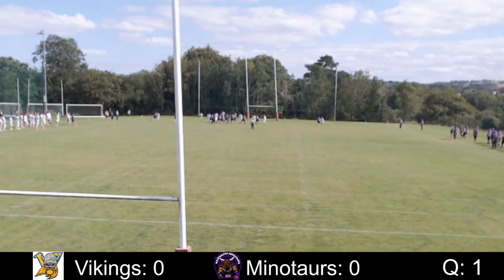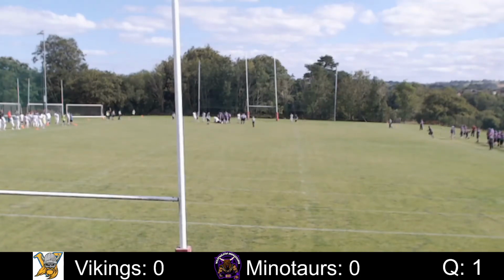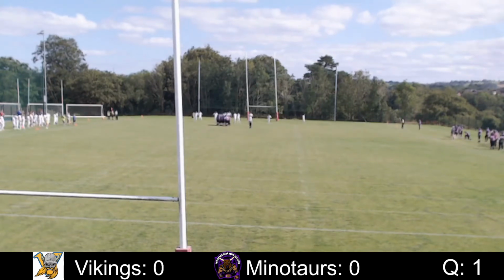Spread again. Motion from the Y. Ball running inside. Swallowed up by the Vikings defensive line. Good job there. Vikings need a good stop here. Good stop needed for the Vikings now.